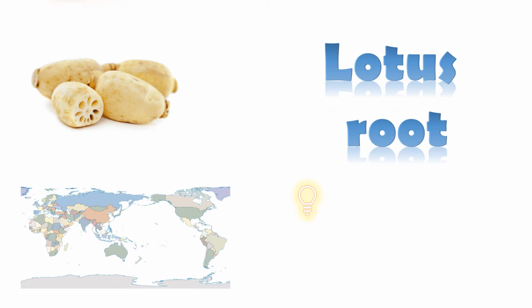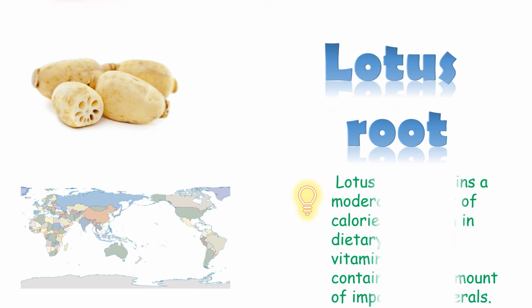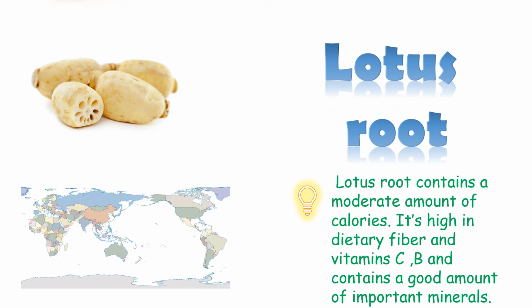Tips. Lotus root contains a moderate amount of calories. It's high in dietary fiber and vitamin C and B, and contains a good amount of important minerals.